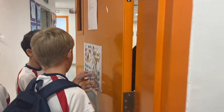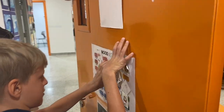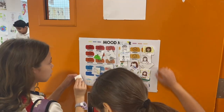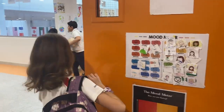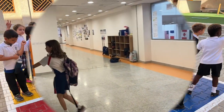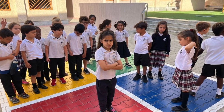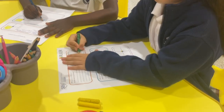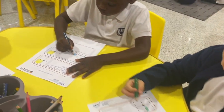The mood meter is useful for teachers to recognize students' emotional states, prompting meaningful conversations when concerns arise about their well-being. In our playground, we have 2 big mood meters where students can plot themselves and share how they feel with the rest of the class.